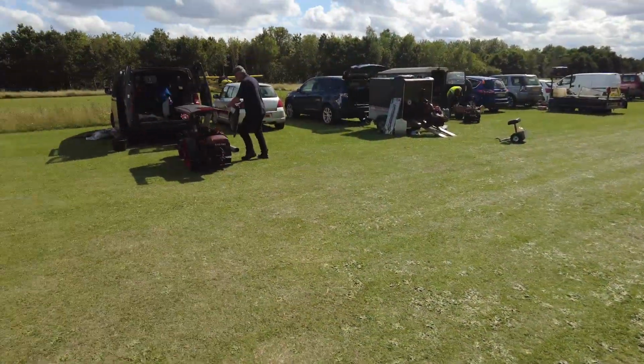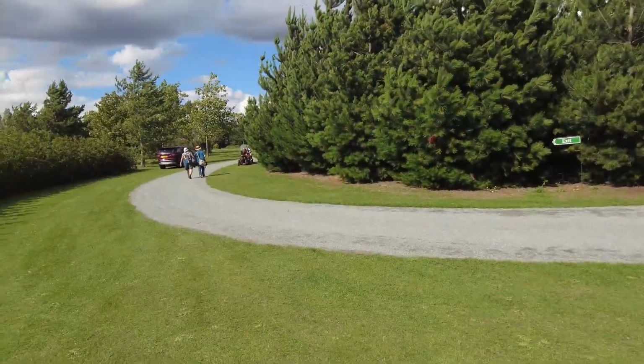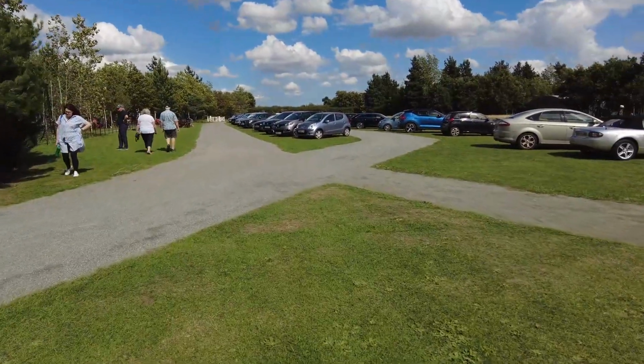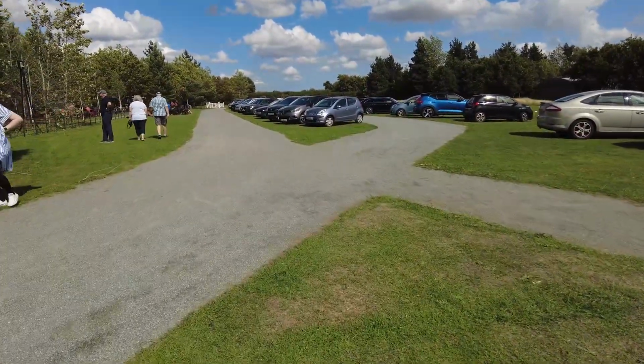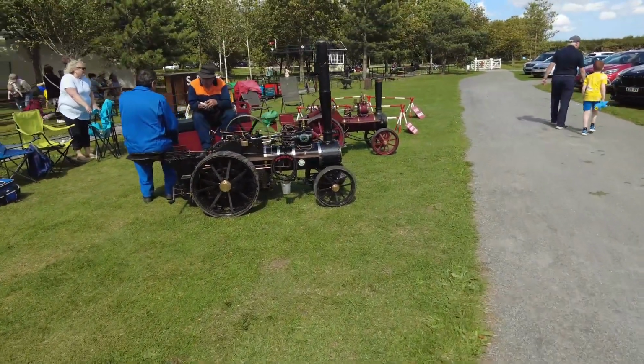Been a whole host of visiting traction engines today. You see one just coming down here. There's some people on, and they've been travelling around the site. A couple more of the traction engines here.